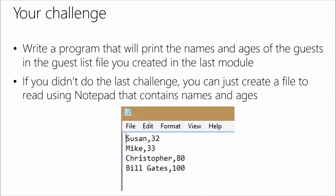All right. So, given all that, I think it's time for a new challenge. Okay, let's see what you got. All right, so the challenge is to write a program that will print the names and ages of all the guests in the guest list file you have created in the last module if you completed the last challenge.